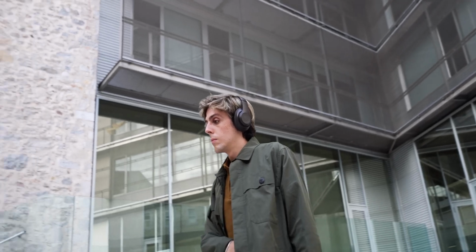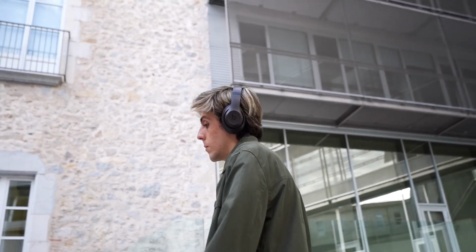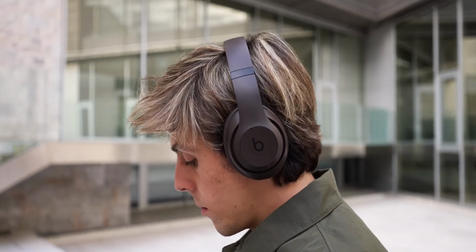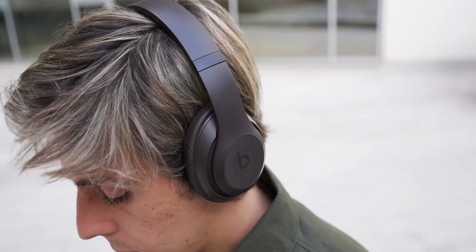Now, previous generations of Beats were running on the W2 chip, which allowed native Apple ecosystem features with Beats, but that left Android users hanging. But now with the Beats Studio Pros, Beats has developed their own custom Beats chip, which allows native Apple ecosystem features and Android ecosystem features. This is probably the first time that it has ever happened: native ecosystem features on both platforms.